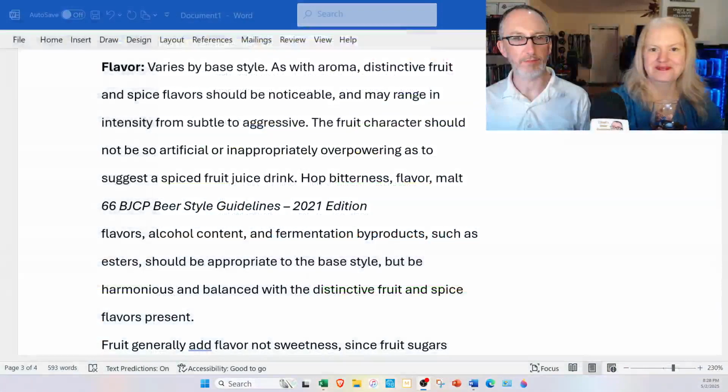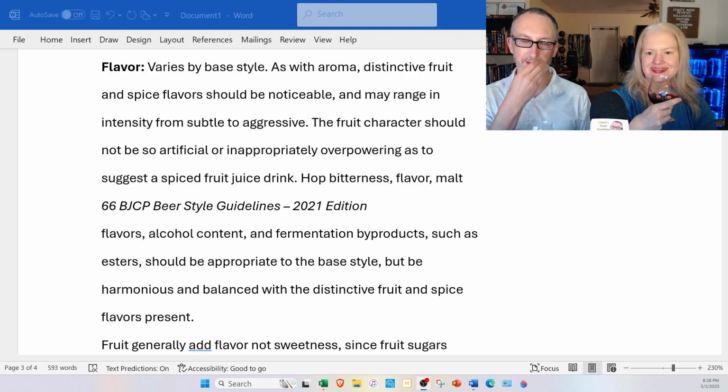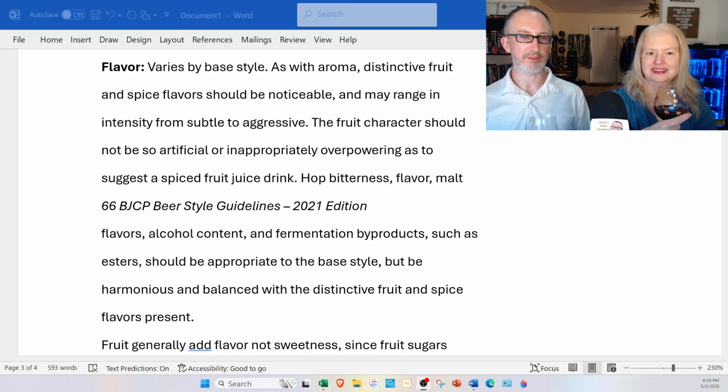All right, let's talk about flavor. Varies by base style. As with aroma, distinctive fruit and spice flavors should be noticeable. It may range in intensity from subtle to aggressive. So they give you a range, but I think there's definitely too subtle and too aggressive, as far as the chili pepper and all that. Yeah, I've had that. Fruit character should not be so artificial or overpowering, suggesting a spiced fruit, like we were saying, hard seltzer. Hop bitterness, flavor, and malt.